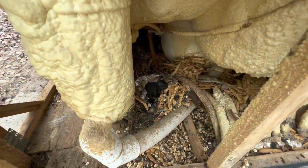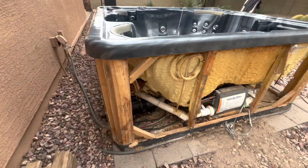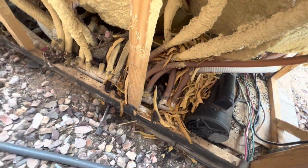You see all these nests in here. There's probably some dead rats in here. Let's see if we can find one. I don't see one yet, but I'll bet you in this nest there is one. Maybe more. Usually are. So here we go.